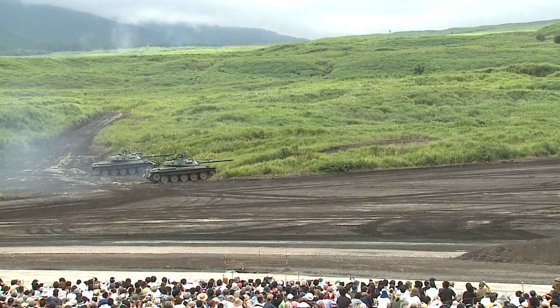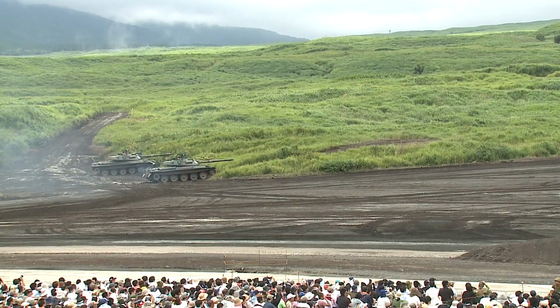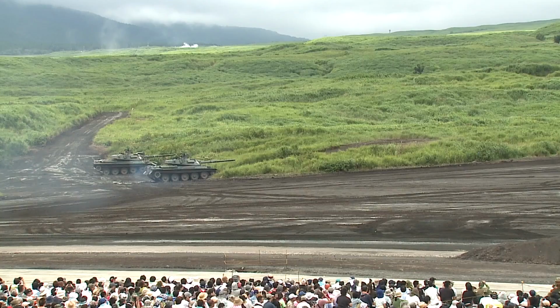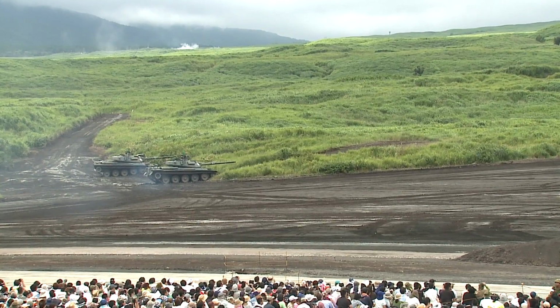Anti-tank platoon is now going to fire Type 87 anti-tank missile at the enemy tank on Hill number 6, which was confirmed during the attack preparation fire.